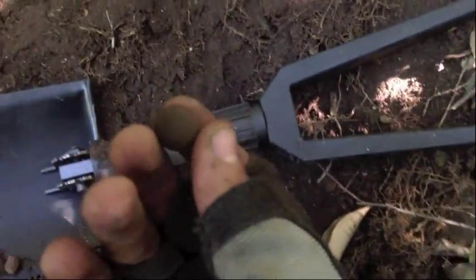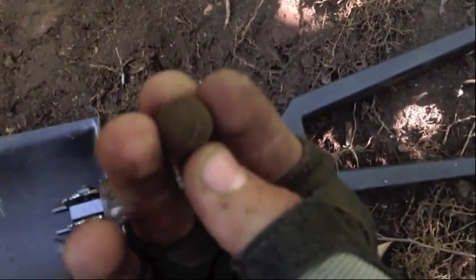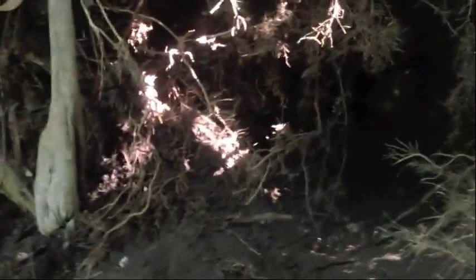Hello, guys. I've just been digging in this hole here. I found lots of mad relics. I'll show you later. And this thing, I don't know what it is. And I definitely know there's a cod bottle in here because I found a cod marble. That's definitely a cod marble. So I'll just put that in the relic bag, and I'll keep on digging to find that cod bottle.